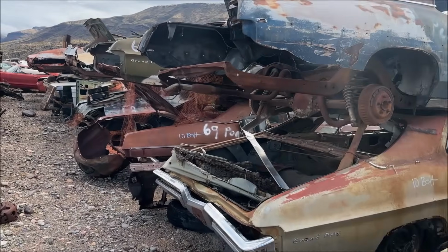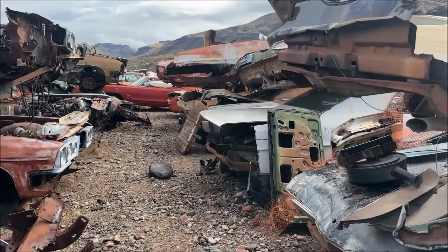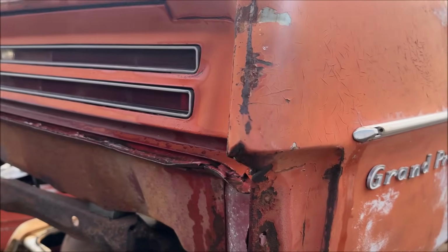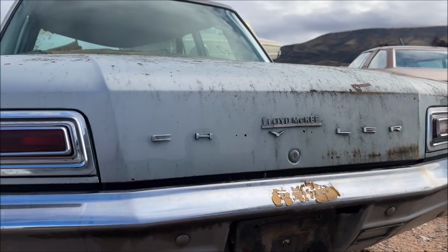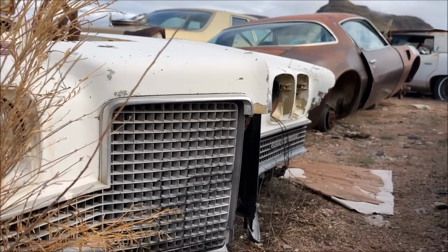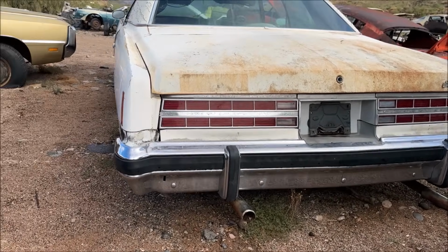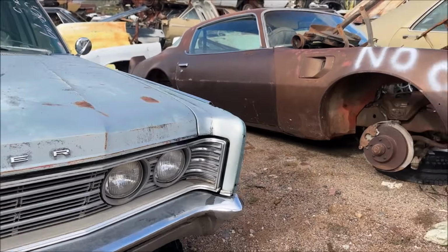Checking out some Pontiacs here. Definitely feels like this lot is heavily geared toward the mid '60s to maybe late '70s stuff. Here we have a Chrysler, C-H-R-Y-S-L-E-R. Love the taillights on that thing. And this Granville, looks like it says Granville, is pretty much sitting on the ground because it's just a front clip. There's another Granville, and it's got a pretty custom dual exhaust setup down there. There's the front end of the Chrysler with the 1973 Arizona plate on it.